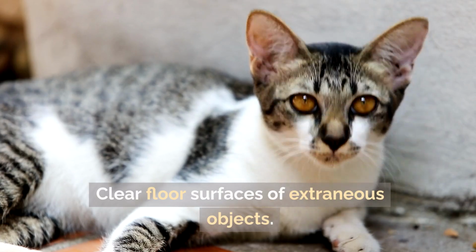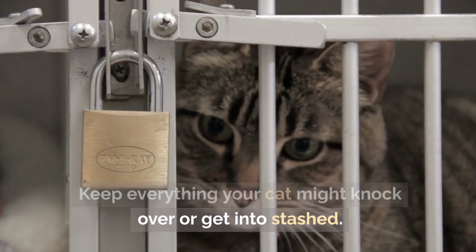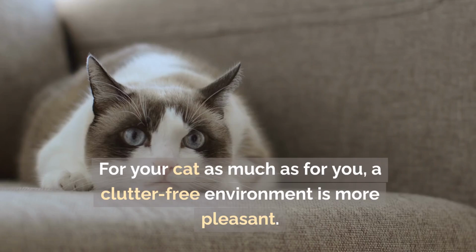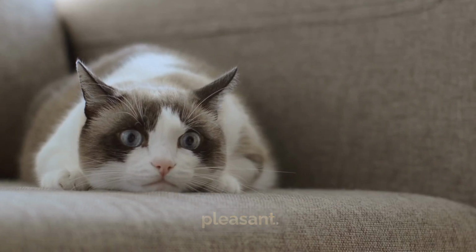Clear floor surfaces of extraneous objects. Keep everything your cat might knock over or get into stashed. For your cat as much as for you, a clutter-free environment is more pleasant.